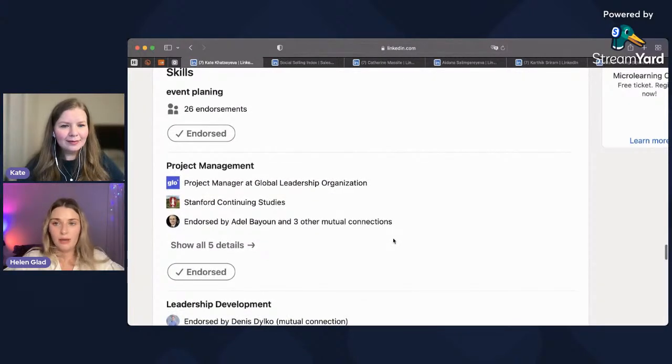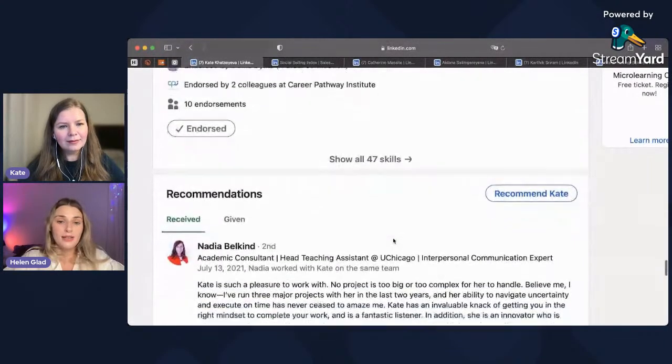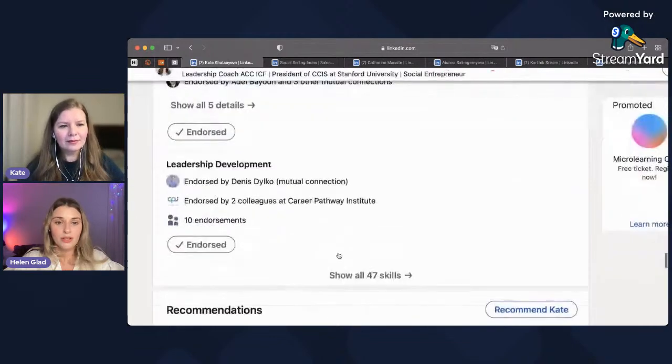Skills, you need them, as I said, to be easier to find for recruiters and to be connected with vacancies that are posted on LinkedIn. And it's very important to have them endorsed, but we will talk about that a bit later.